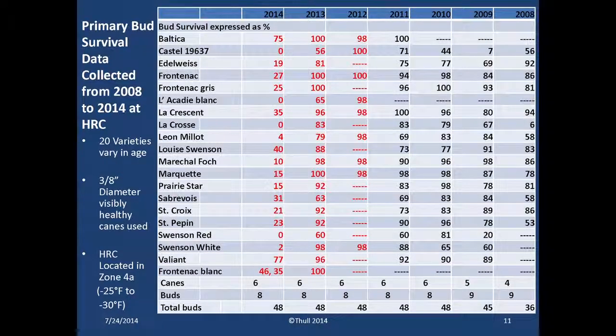so it's right on par with the regular Frontenacs. So you can see some of the things though, like Swenson Red, the table grape we're talking about, 0. La Crosse, 0. Lacadie Blanc, 0. Castel, 0, which I really like Castel. Look at that year between 2011 and 12, we had Castel, 100% survival. That's the year I said we could have had Riesling upright in Minnesota in that winter, but definitely not here. So you can peruse that at your leisure.